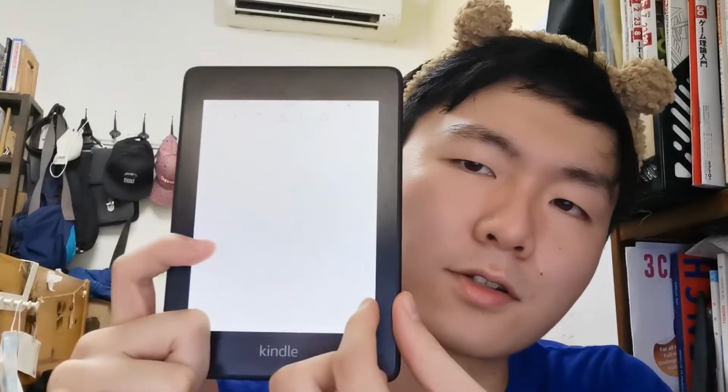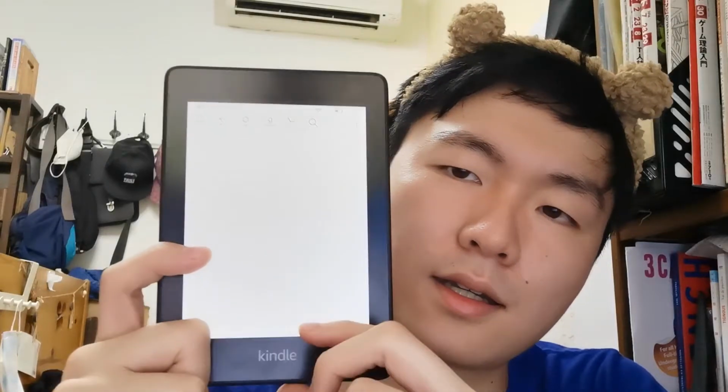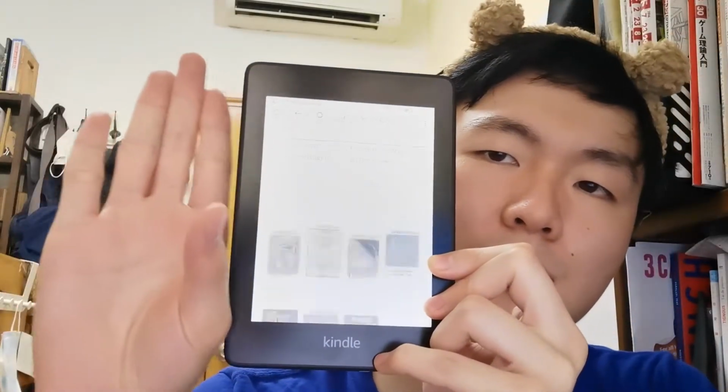I personally think that the Kindle is a bit bulky, because if you look at this, the margins are actually quite thick, and the screen is actually not very big.